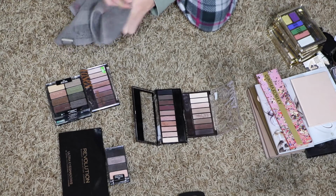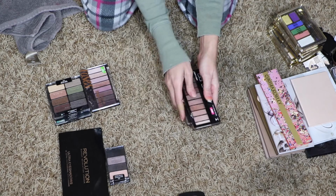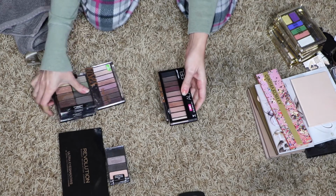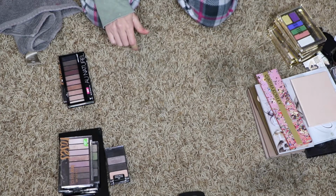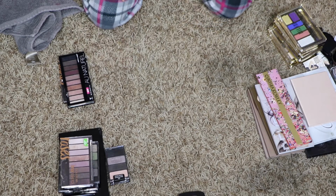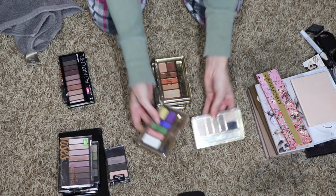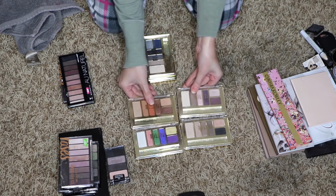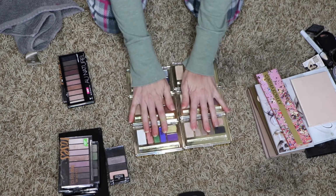I don't know. Okay, I'm going to put these two in the Nudes stack and see how many nude palettes I have and kind of decide at the end. Okay, Milani. These are the Everyday Eyes palettes, and I'm keeping all of these.